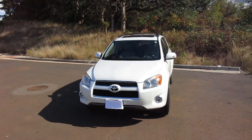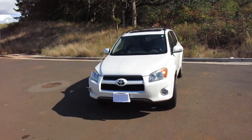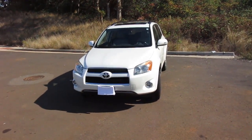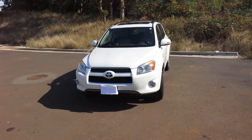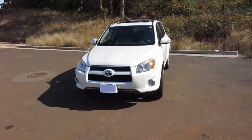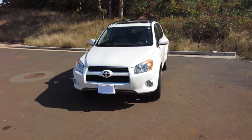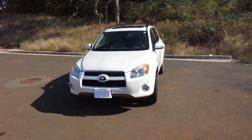Some of these third generation Toyota RAV4s may still be under warranty. That said, Toyota will not deny a warranty claim solely because you do not have records to show that you maintained your RAV4. However, damage or failure caused by lack of proper maintenance are not covered under warranty.